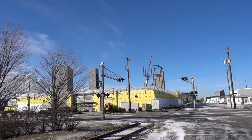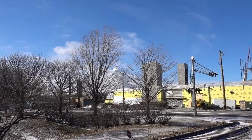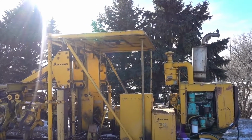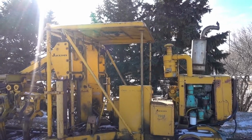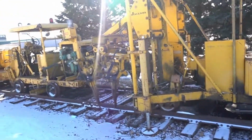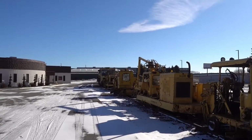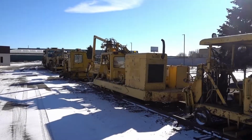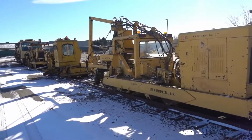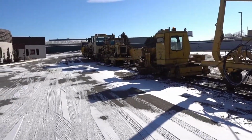It is a beautiful sunny day here in St. Paul, Minnesota, right off University Avenue, and I have come across this right here, which I'm not positive what exactly this is. I thought it was some type of farm equipment, but it looks like it's built to go on the rails. And it looks like it is a train of a whole bunch of farm equipment down here. My goodness. I don't know what this is all used for over here, but it just keeps going on and on here. It's a pretty long little train.